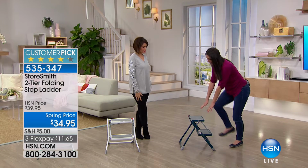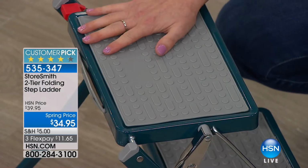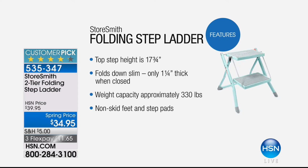I have non-skid pads, so both of the steps as well as the feet have the non-skid. You have 12 full inches in width as well as 8 inches in length. Excuse me, the opposite. 12 inches in length, 8 inches in width. You got plenty of room for your feet to be up on both of these steps. And again, it holds 330 pounds. So you have that comfort, you have that mobility and freedom to know that when you step on this, you are safe and secure. Because I know that's everyone's number one at HSN.